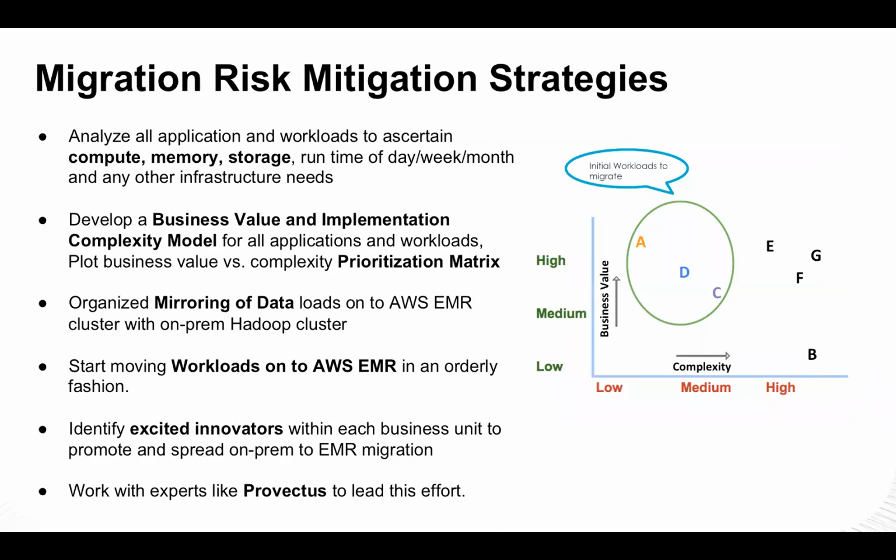And when we do it in an orderly fashion, we identify certain excited innovators within the team who are excited to be the first, and who also lie right on the top of this circle over here: initial workloads to migrate, which have high business value and the right amount of complexity. We pick those and we help our customers move those workloads onto AWS in an orderly fashion, rather than in one single go.